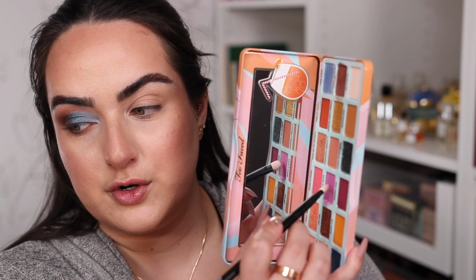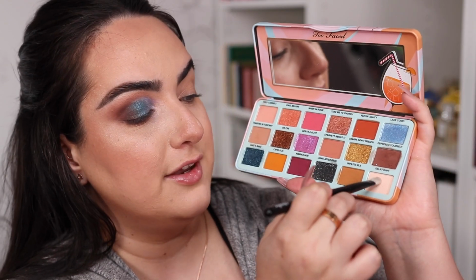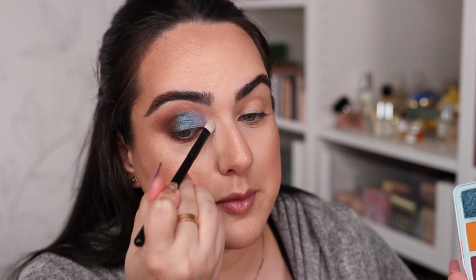For the inner corner, I'm grabbing Mamma Mia here, which is this pinky shade on a REPHR number 2, and I'm going to place it right here. I didn't love the pink, so I took it off and I'm going back with a bit of concealer to fix it. And I think I'm going to go for the lightest color in the palette as my highlighter, which is the shade Gelato right here, and it is a matte, but I really didn't like the pink or the blue on the inner corner, so this is what I got.